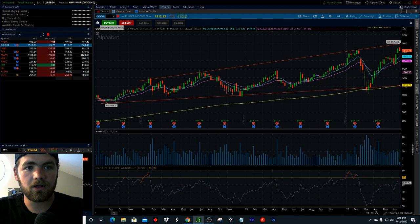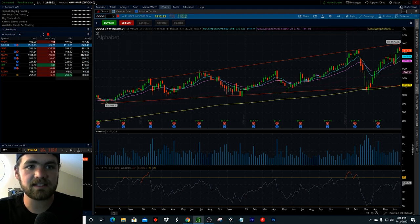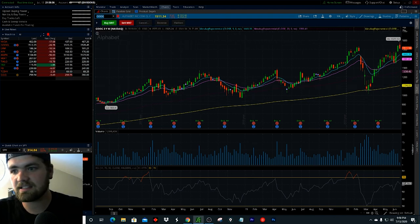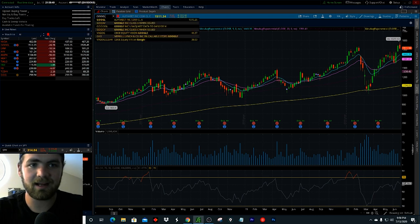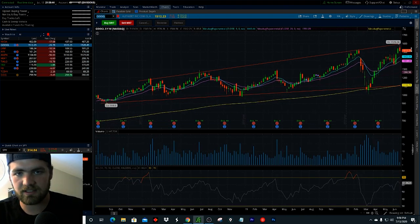Let's go. Alrighty guys, so we have ticker symbol GOOGL. This is GOOGL, also known as Alphabet. This is the Class A stock, and then this one is the Class C stock. You guys can see all the charting is the same, and really, I would just highly recommend buying the Class A stock, even if it is a little more expensive. You get access to a lot more, you get voting rights, it's really worth it.